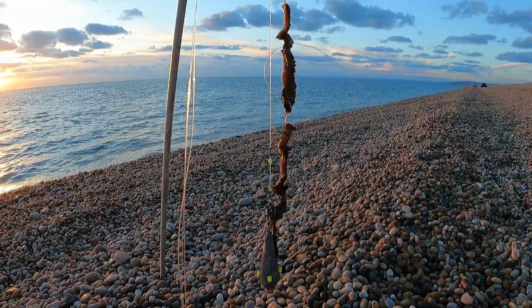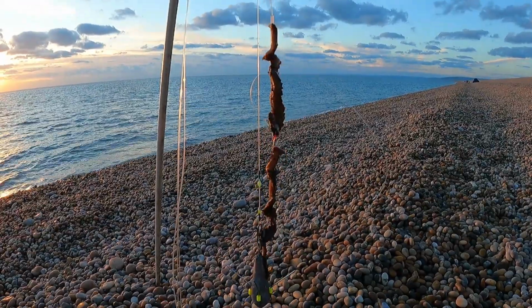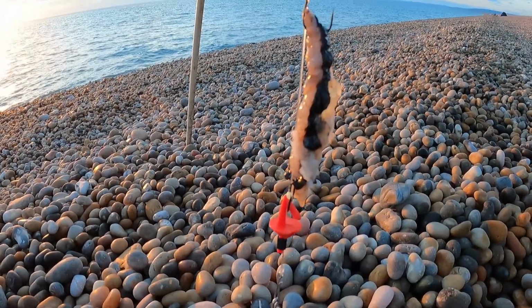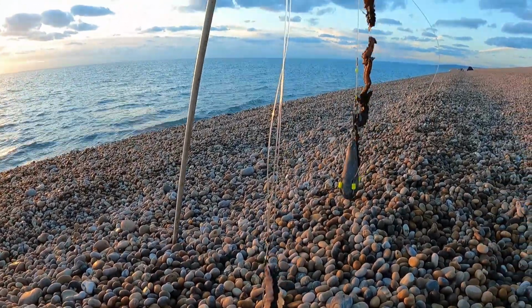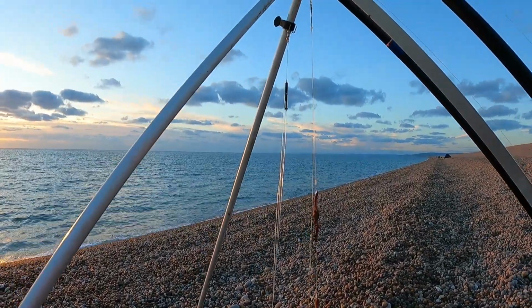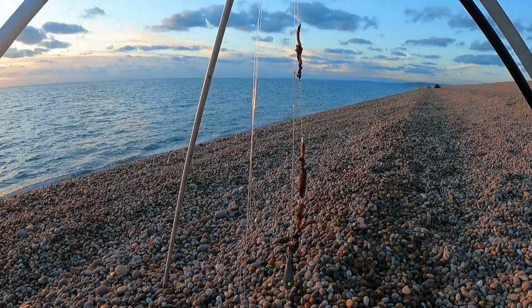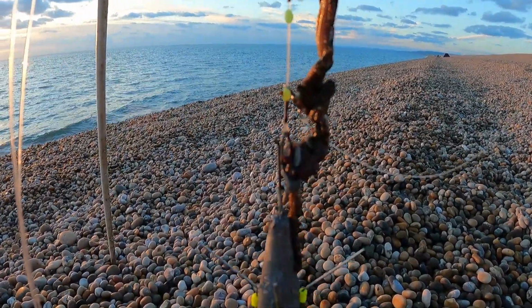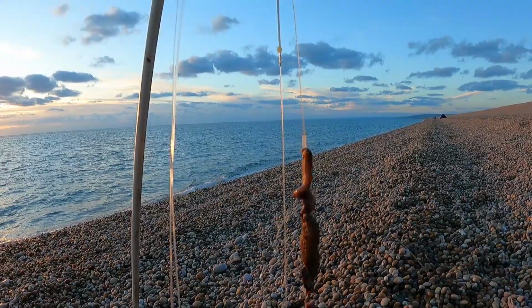Here's the two rigs that I'm using. So that's a three hook loop, that's just got worm on. And then I've got an up and over with squid and black. Simple rigs. Try and keep it as simple as you can. Don't overcomplicate things. And hopefully they'll work, if the fish are in front of you.